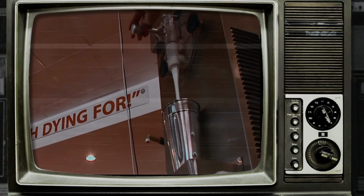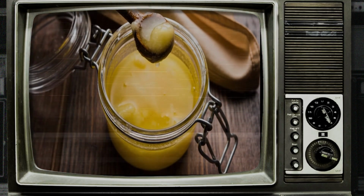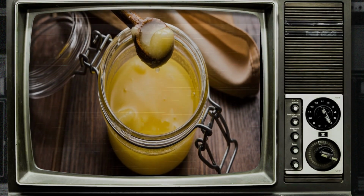Butterfat is the fat that's in cream. It adds flavor, texture, and color. Needless to say, it is rather rich, and any shake made with butterfat will also be rich and creamy.